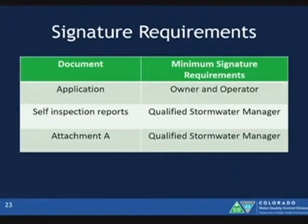If we want to review your stormwater management plan or we're coming on site to do an inspection, we're going to send you an Attachment A to sign. That could be a qualified stormwater manager.